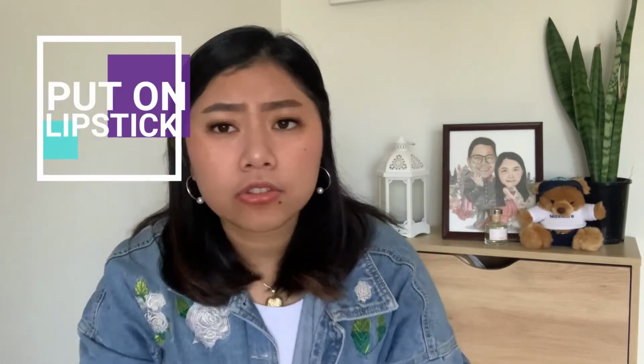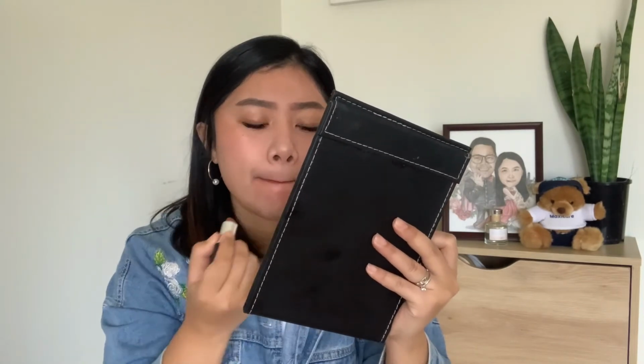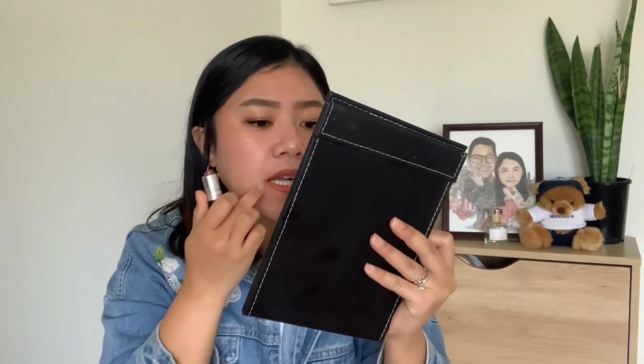So yes, and then after that tapos na, lipstick na lang. So remember naglagay na ako ng lip balm. So maglagay na lang ako ng lipstick. So this is the MAC in the shade 2. Hindi na ako nag-lip liner this time kasi wala lang. So I think that's it.